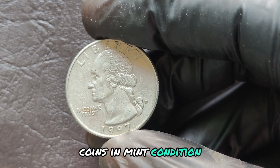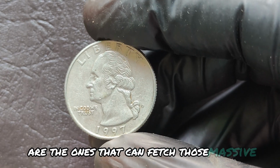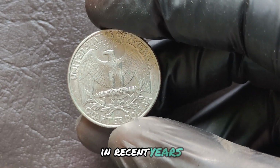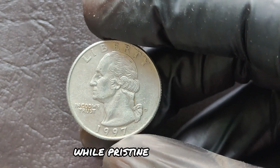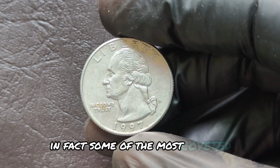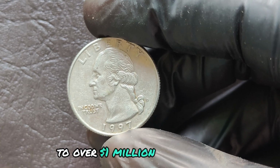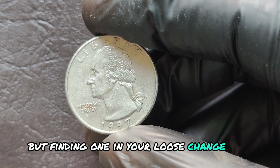Coins in mint condition, especially those rated MS65 or higher, are the ones that can fetch those massive million-dollar prices. The better the condition, the more likely you'll have a coin worth life-changing money. In recent years, some 1997 D Washington quarters with rare errors or pristine conditions have sold at auctions for incredible sums. In fact, some of the most coveted examples with double die errors or off-center strikes have fetched prices ranging from tens of thousands to over $1 million. Keep in mind, these are exceptionally rare, but finding one in your loose change isn't impossible.